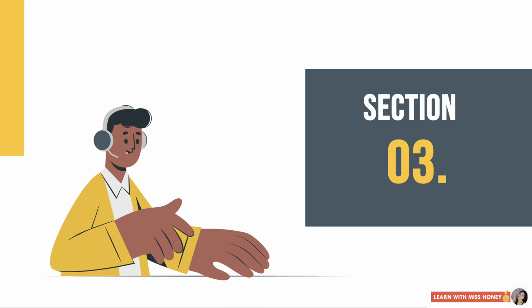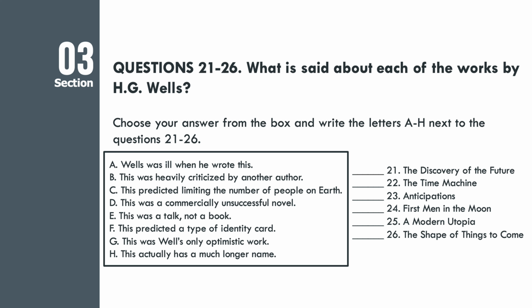Section 3. You'll hear a tutor and 2 students discussing modern European writers. First, you have some time. Now, listen carefully and answer questions 11 to 16.